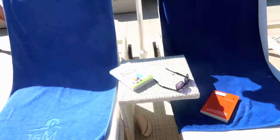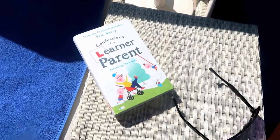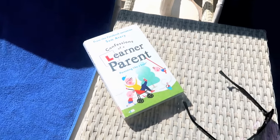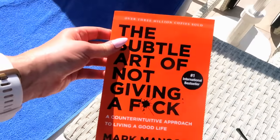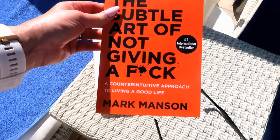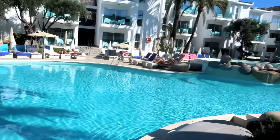So this is called The Learner Parent, and it's by Sam Avery, and it's Confessions of a Twin Dad, and it is absolutely hilarious. And then Chris is reading The Subtle Art of Not Giving a Fuck, which apparently is really good as well. So yeah, this is our position for the day.